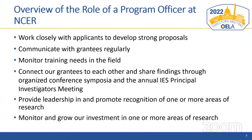Well, we work closely with applicants to develop strong proposals, and this can range from discussing an idea from the beginning through reading a full draft of the proposal before the deadline. With current grantees, we communicate regularly, as I'm sure all of you do as well, with your program officers to ensure that the project goals are being met and to help troubleshoot if any problems arise. We provide technical assistance in a variety of areas and make sure that the projects are progressing.